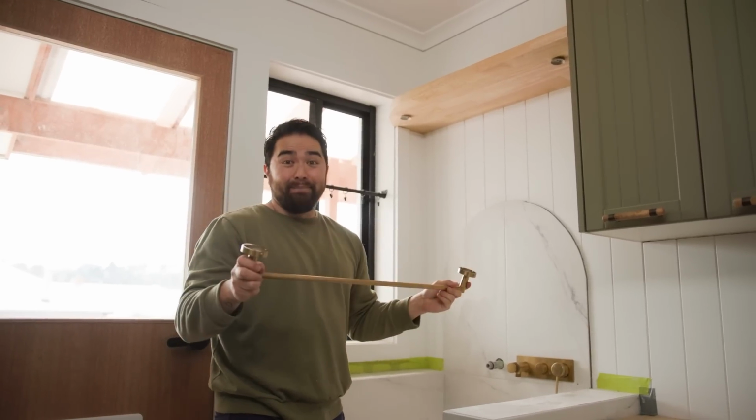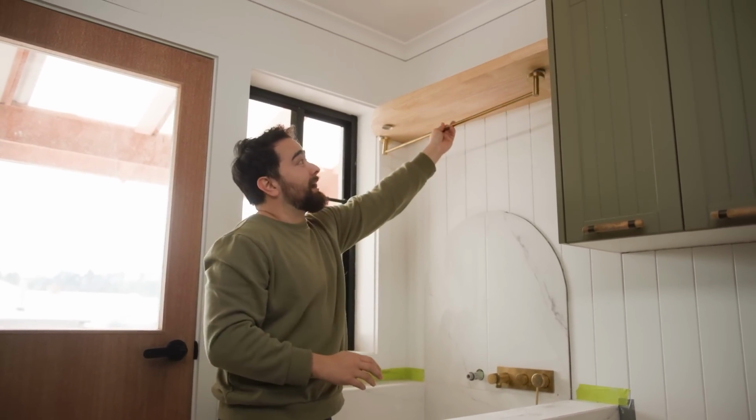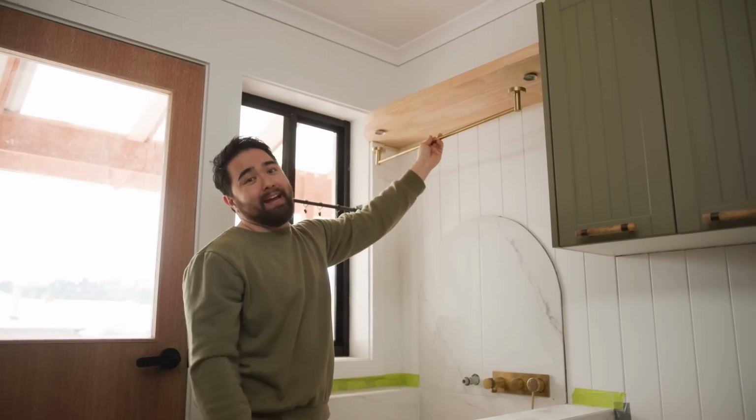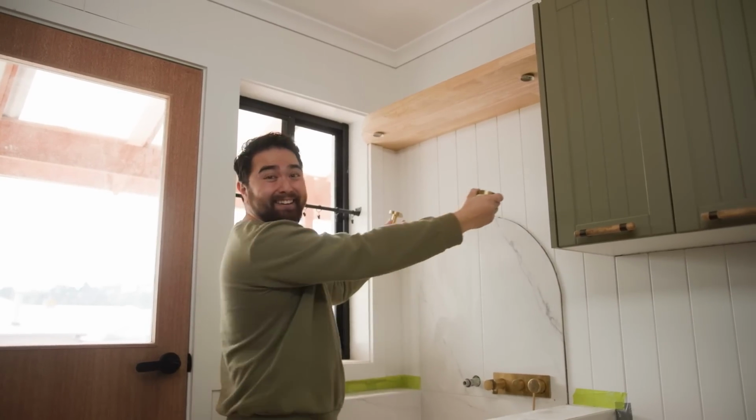I'm quite literally putting the finishing touches to this laundry. I've got this towel rail, I'm gonna hang it up here and it'll allow clothes to drip dry into the trough when maybe the weather's not suitable to hang it on the line. We're so close to finishing this space, I'm really excited.